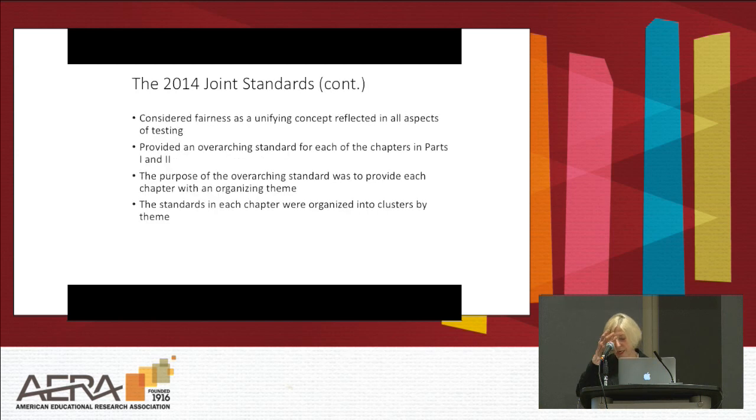Now, two important format changes that were made to the 2014 standards were that an overarching standard was provided for each of the chapters that were found in parts 1 and 2 of the volume. And the purpose of the overarching standard is to provide each chapter with an organizing concept. The second change was to gather the standards, as Frank referred to earlier, in the chapters into theme-based clusters. And these two changes have helped reduce, I think, redundancy, but also to make the individual standards hopefully easier to think about and easier to talk about and to communicate about.